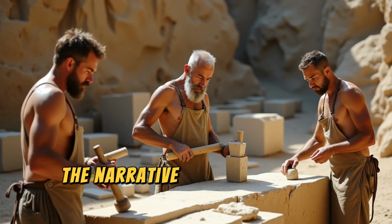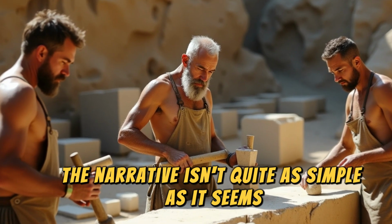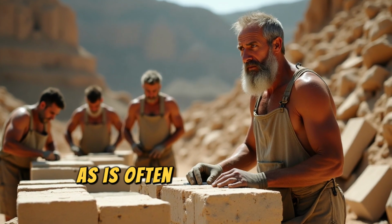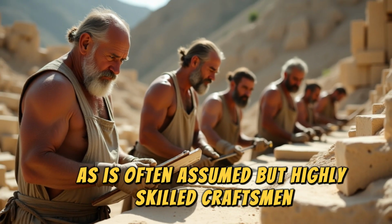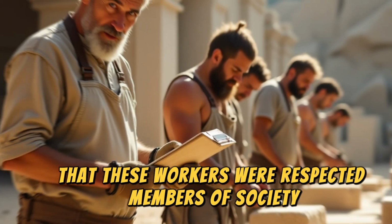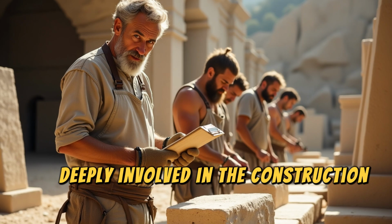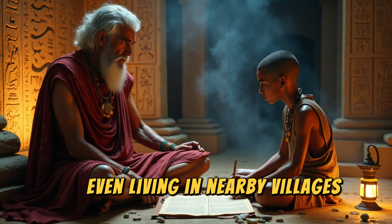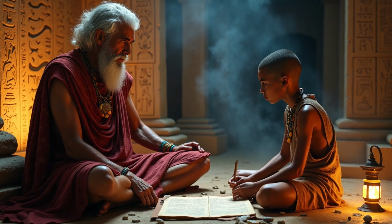But what if the narrative isn't quite as simple as it seems? A new theory suggests that the workers were not slaves, as is often assumed, but highly skilled craftsmen. Some argue that these workers were respected members of society, deeply involved in the construction of Egypt's most iconic structures, even living in nearby villages that provided specialized labor.